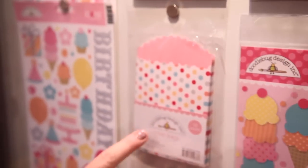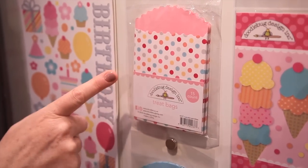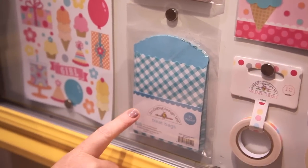Also new to this line are these treat bags. Look at how fun these are. You could use these as actual treat bags, or you could put them on cards and put a gift card in it. You could put them on layouts and tuck your journaling in it.